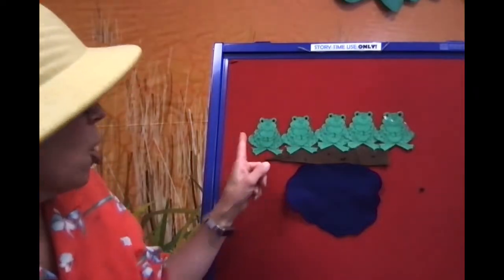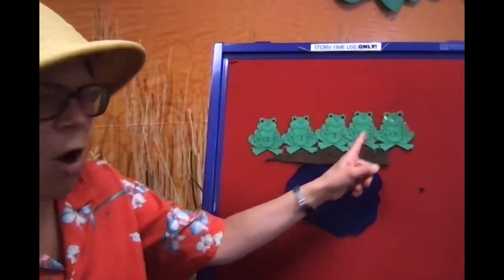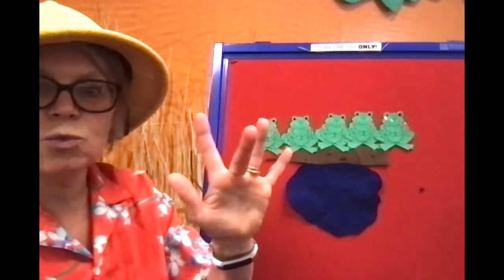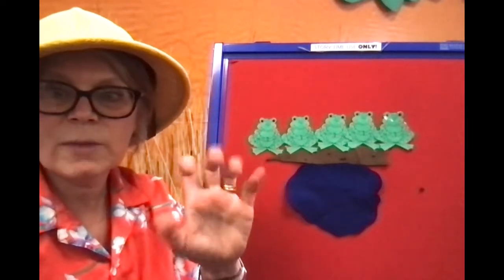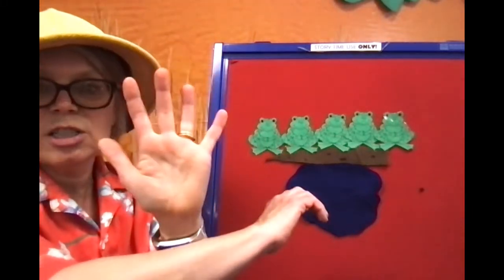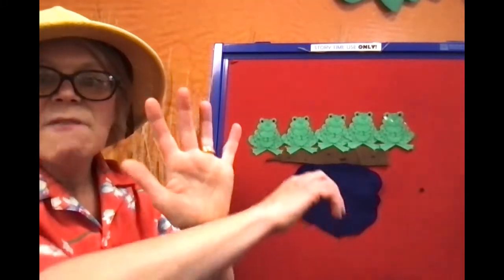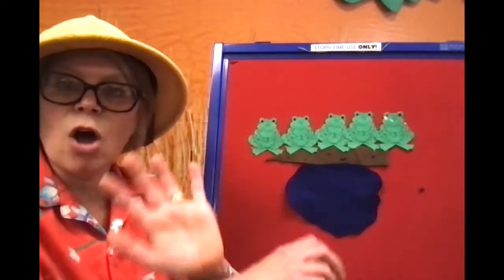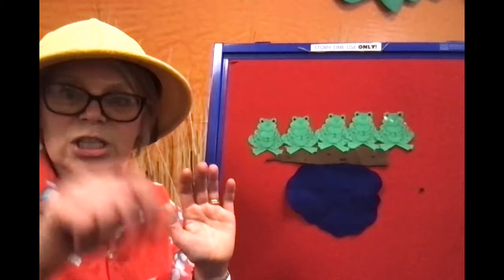Let's count these guys. One, two, three, four, five. I have five of them. So can we put up five fingers? Let's see, five fingers. And these are our green and speckled frogs, and they're going to sit on a speckled log.